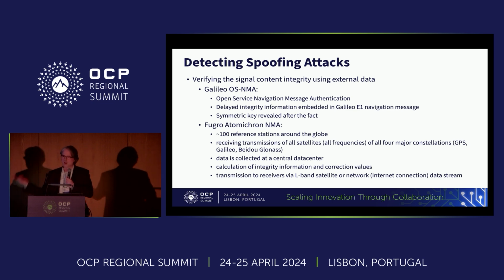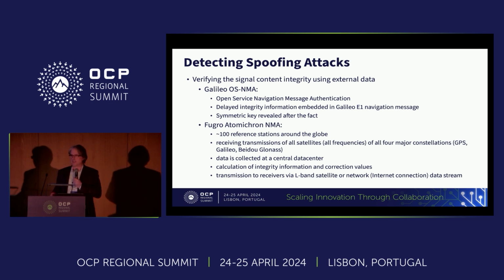And then they are calculating something like a hash that is transmitted to each Fugro Atomicron capable receiver with their own, let's say, geostationary satellite. It's not their own satellite, but their own channel. So they are using geostationary satellites. So a Fugro Atomicron capable receiver will receive the original GNSS signals, and it will also receive this additional signal from the geostationary satellite, and that will allow it to verify that the GNSS signals it just received a few seconds ago are okay and are basically untampered and unmanipulated.